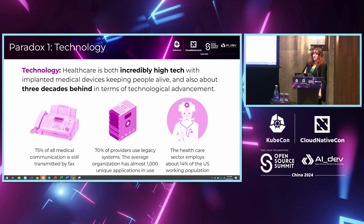70% of these providers also use legacy systems. I mentioned Windows 95, and this wasn't a joke. The average organization creates more than 1,000 unique applications and puts them in use in their environments, all of which are really outdated if you actually look at them and understand that these user interfaces are probably very reflective of a game from the old computer days called Minesweeper. It feels like you're in a mine when you're trying to navigate this environment.